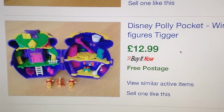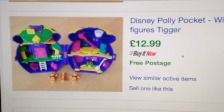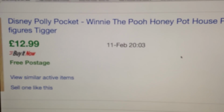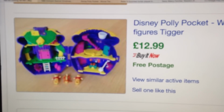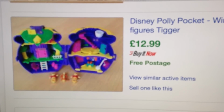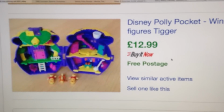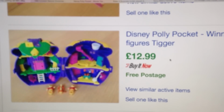Okay, so here we are in eBay, and this is the list of all the Polly Pocket stuff that has now sold. The first one to go was this Disney one. It's a Winnie the Pooh themed one with some figures. It's like a honey pot design that opens up, and it had two Winnie the Poohs and a Tigger. I got £12.99 for that, and that sold immediately, I think either the first day or the next day after listing them all.